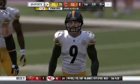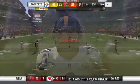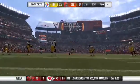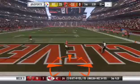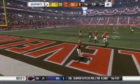He creates a matchup nightmare all the time, doesn't he? If you pull everyone in trying to stop him running the ball, split him out or get him out of the backfield and throw the ball to him, he can hurt you either way very, very well. This will be fielded on the back line of the end zone.